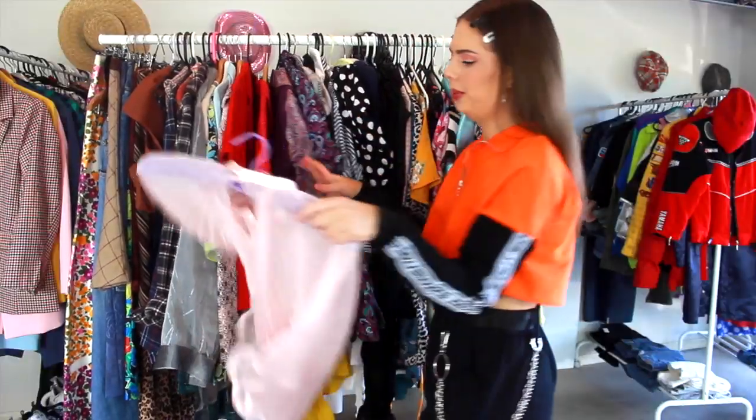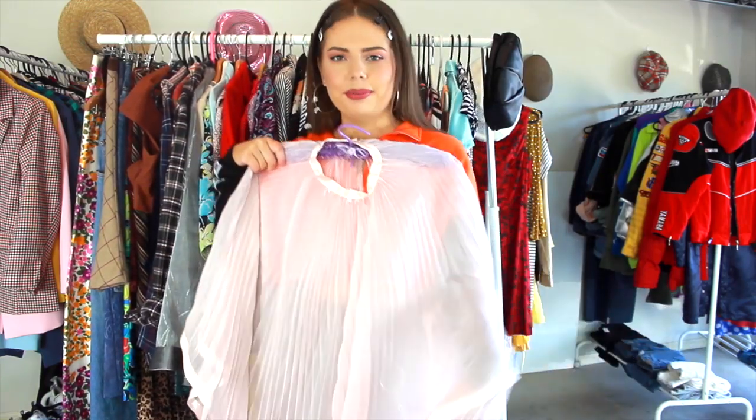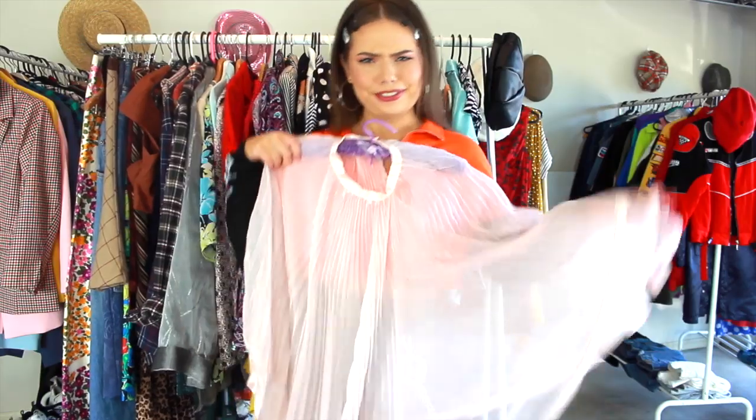This one is a cute one to share though. It's kind of like a cape. I believe you would wear it over a nightgown back in the day. I thrifted this piece and I don't know, I just love it. It makes me feel like a whimsical jellyfish for some reason.